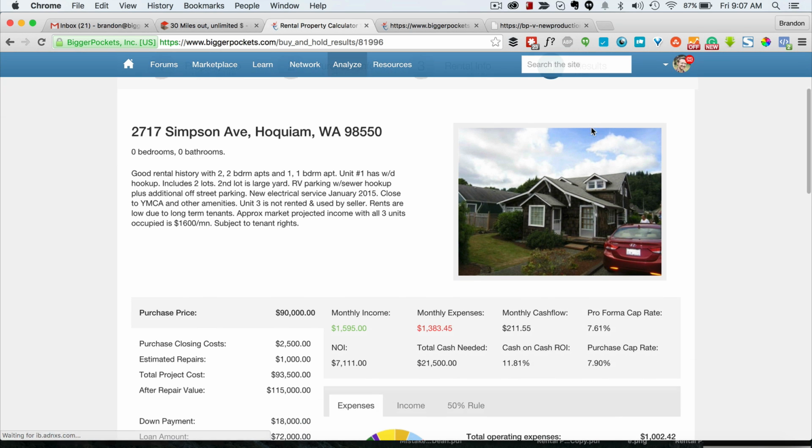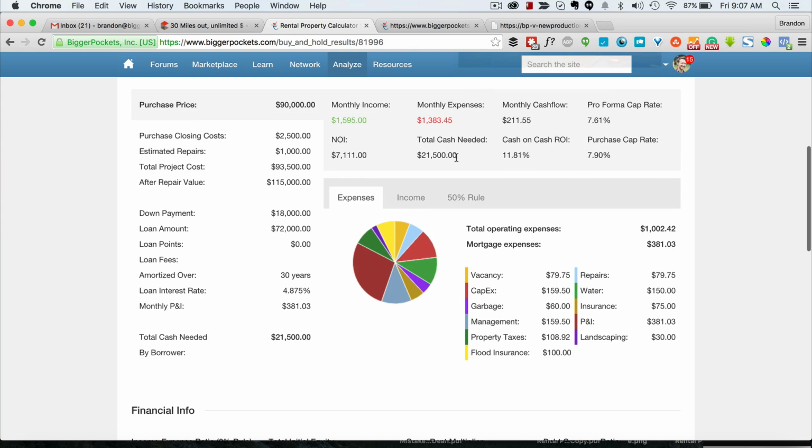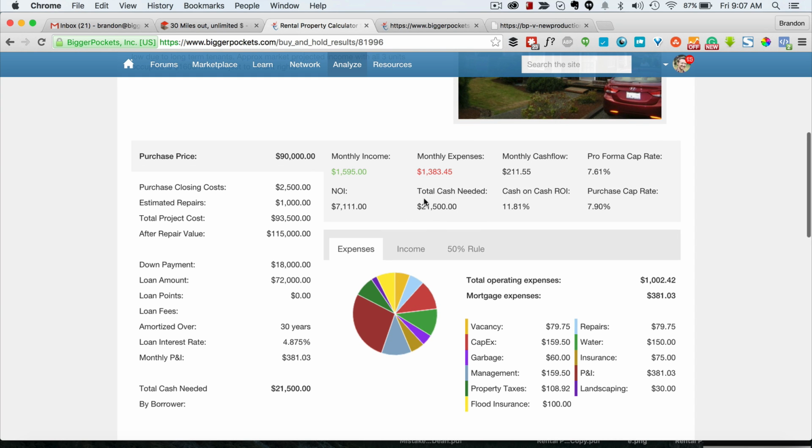All right, so what did I come up with? Now we're looking at $211 a month in cash flow. Now we're over the 200 mark, but our cash-on-cash return is a whole lot better. Why? Because we have less cash needed. Remember before we were looking at almost 30,000 needed. Now we're looking at only 21,000. Okay, so now we need less money and we're making more cash flow. Therefore, our cash-on-cash return is a heck of a lot better.